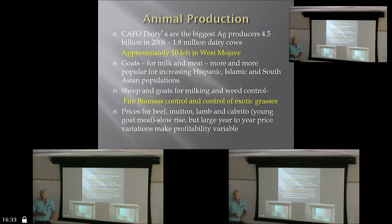Dairies and these CAFOs. Let me catch up a little bit here. There's about 10 of them left in the West Mojave. So we're a small part of this 1.8 million dairy cows in California. That's a heck of a lot of cows. That's half the population of LA County, which is at about 3.5, 4 million. And it's a huge $4.5 billion industry.